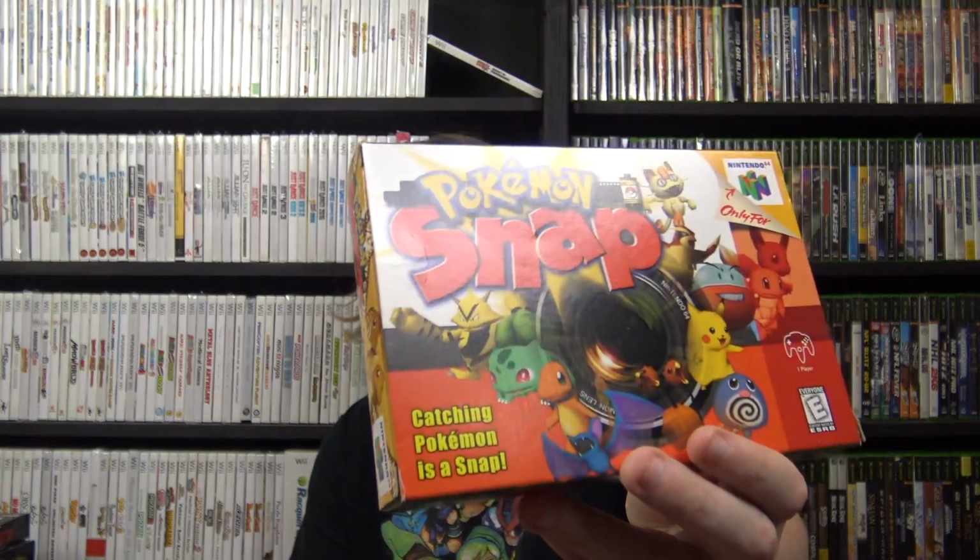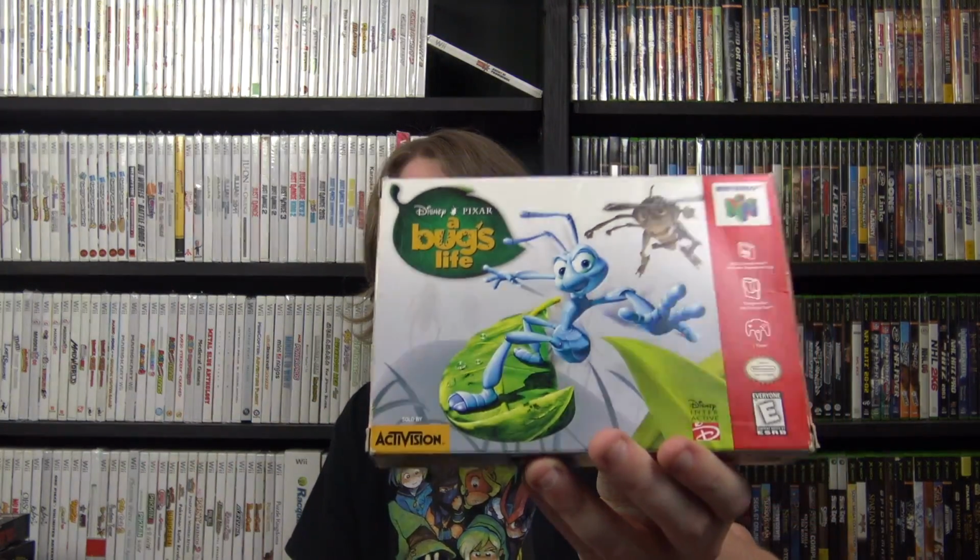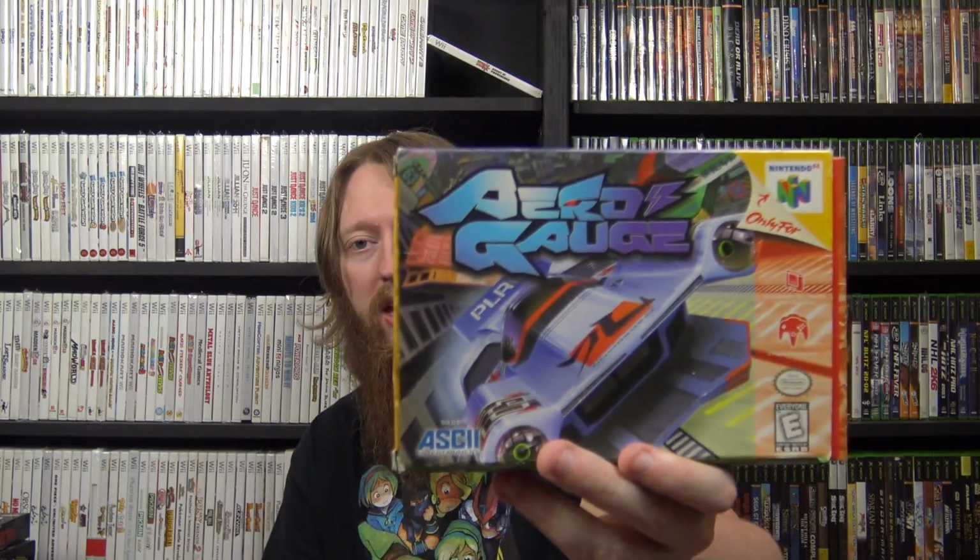This was a condition upgrade that is Pokemon Snap in really, really nice shape. This is almost absolutely mint. There's a tiny little crease right here, but other than that, there's no other creases, no markings, no rips, anything like that. Super awesome. And we also have A Bug's Life. I believe this is the one that Abby bought me for my birthday before realizing that we already had it, but at least it was a condition upgrade, so that's awesome. And then she also got me for my birthday Aero Gauge.